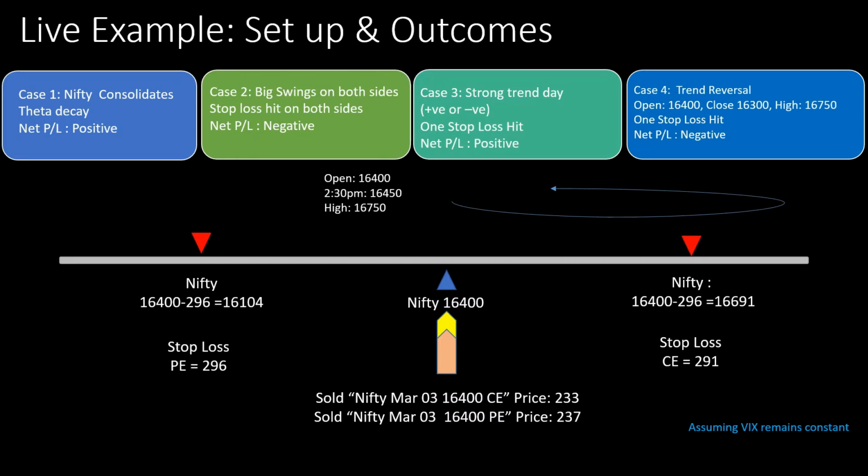Scenario 4, a trend reversal day. So Nifty started at around 16,400, hit a high of 16,750 and retreated back to 16,450 levels. Again, in this case, the stop loss on the call side gets triggered. There is a premium decay on the put side. However, the gains on the put side in all probability will not offset the loss one has booked on the call side. So net P&L would be negative. Again, we have simplified some of the factors so we get a better understanding of the outcomes. I hope this helped give you a better idea of the trade, the setup, and the outcomes.